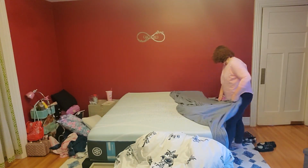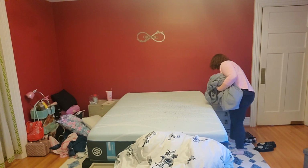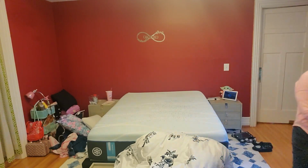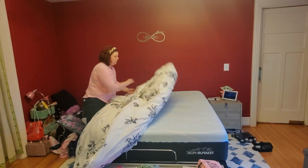So today, guys, I was feeling in the spring cleaning type of mood, so I had found a new comforter, actually a quilt, not a comforter, for our bed. And so I'm starting off here in our room and I'm putting this new quilt on, and you'll see Jonathan helping me with that a little bit.